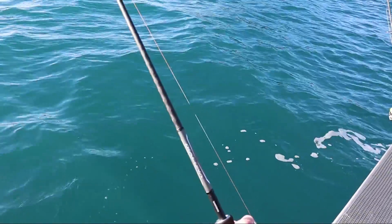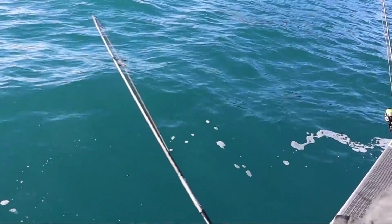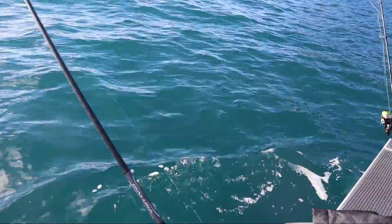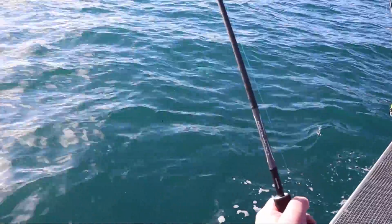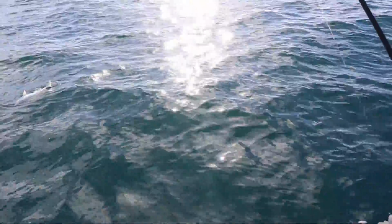Probably punch her in reverse, Dan. Straight reverse there. Just straight round that way more. Here we go. We got fish. Actually, it's going to be a cracker. Oh, this is a good first fish.